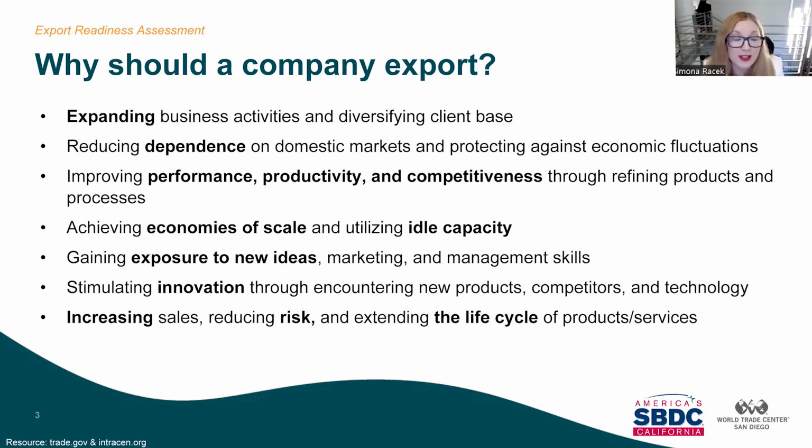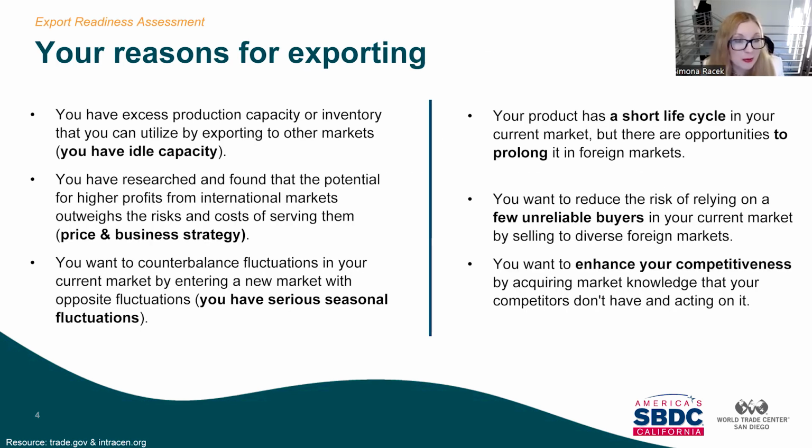Let's go to the next slide. Before determining if your enterprise is ready to export, it's important to evaluate your own motivation for exporting.